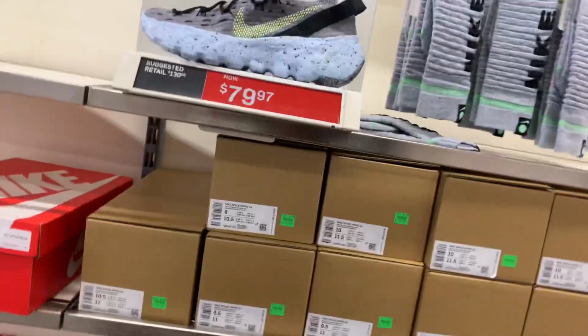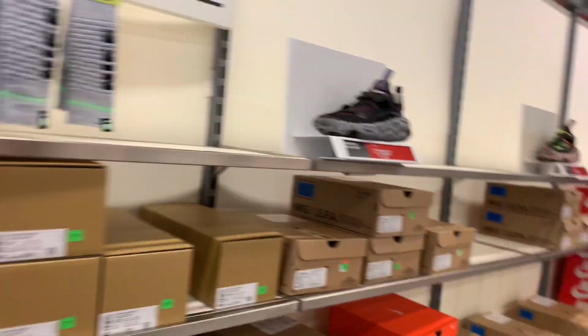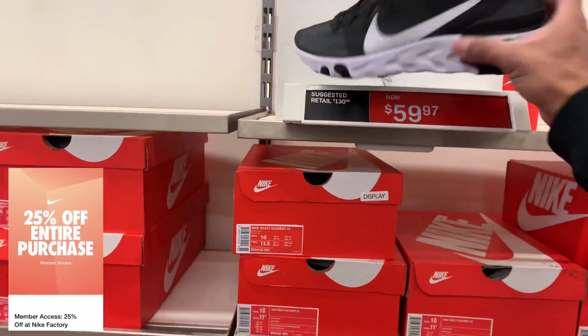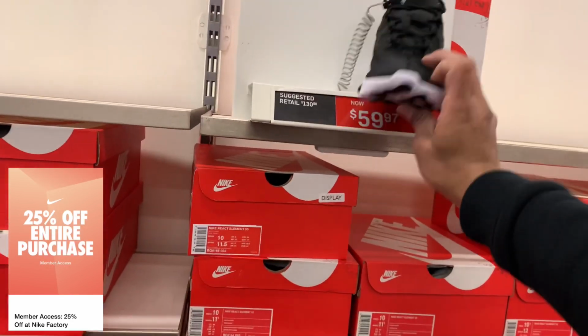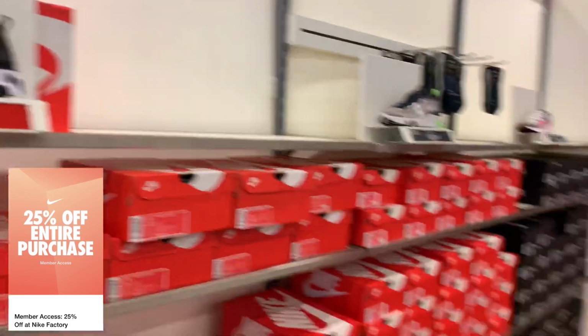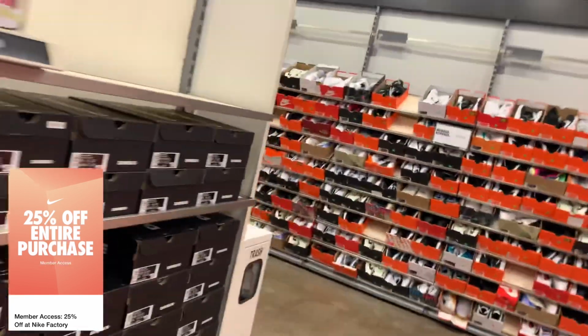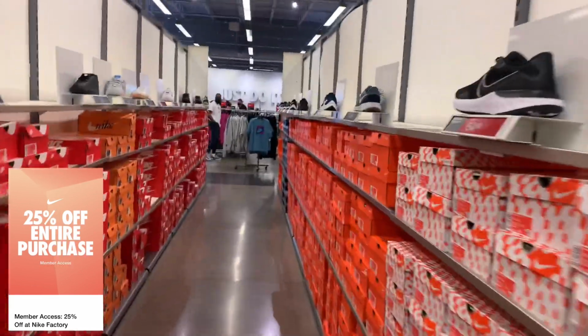Alright, so we have here the Nike Space City 4, $79.97. No, I'm gonna leave those behind. Oh, this one's not bad. $59.97. Very accurate with the black and white. I'm gonna check that out. Alright, so no additional discount on the back wall. Let's see what else.